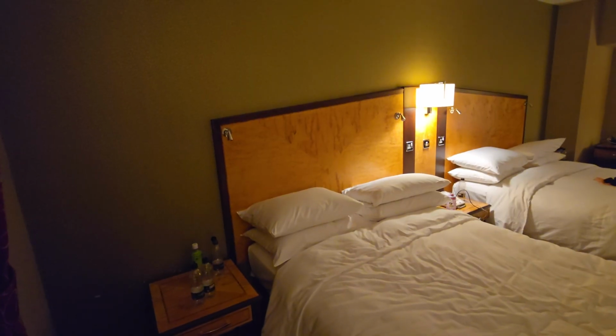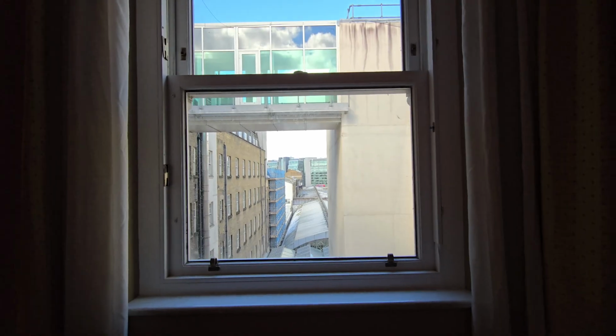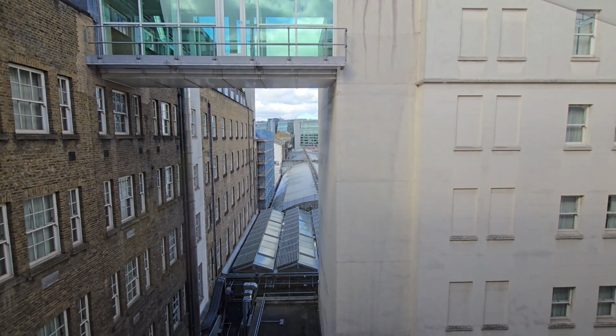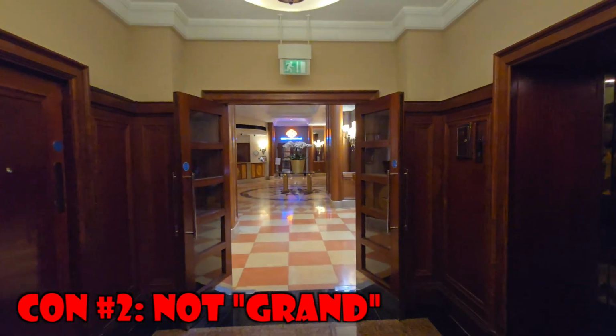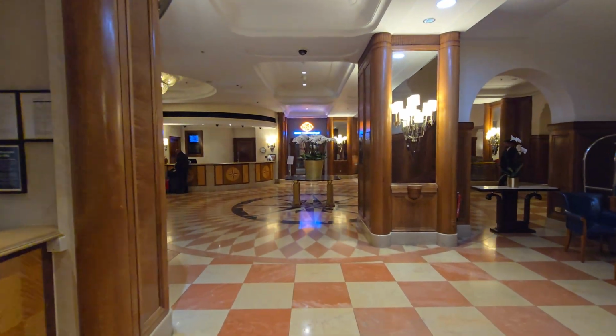We did sleep very well in the room, and we did find the room to be really quiet, even though we're next to a noisy train station, next to a noisy road. Our interior-facing room, we didn't hear a peep from anything outside the room overnight. Now, the other con is that while the hotel is nice and it seems like it was grand, maybe this maintenance stuff, it's not particularly grand anymore.